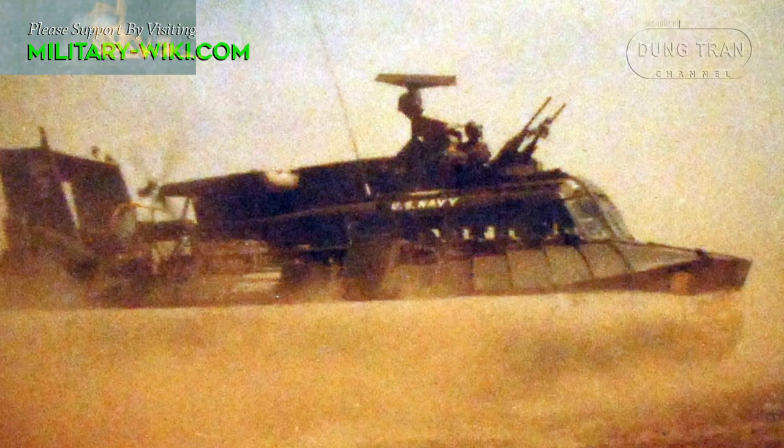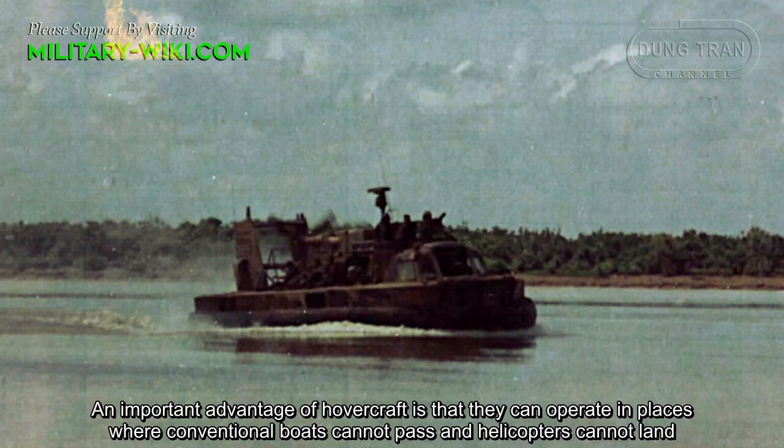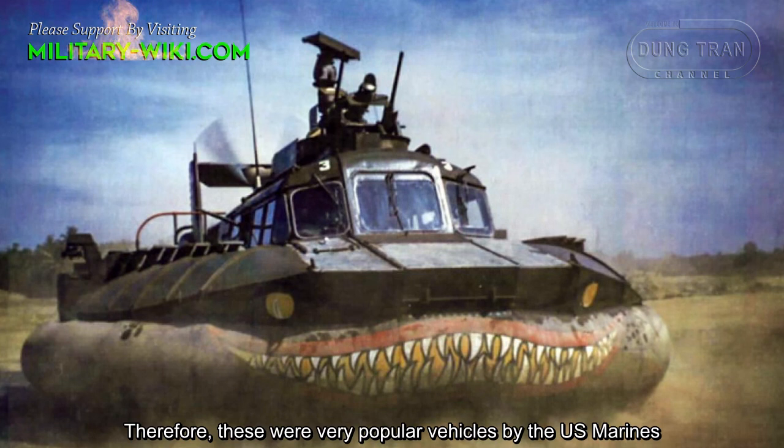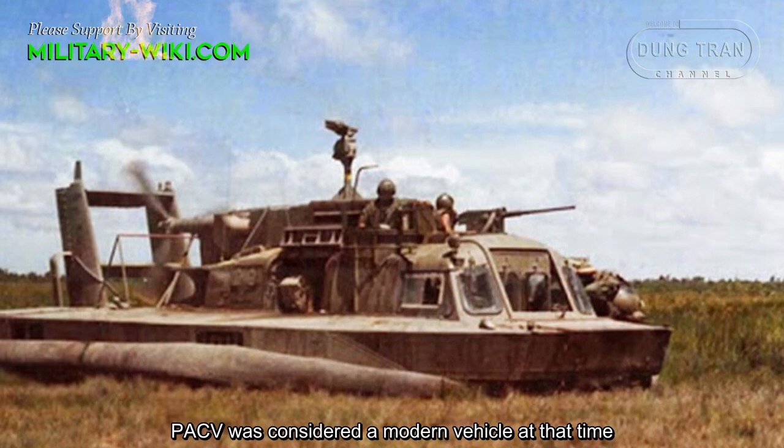An important advantage of hovercraft is that they can operate in places where conventional boats cannot pass and helicopters cannot land. Therefore, these were very popular vehicles with the US Marines. PACV was considered a modern vehicle at that time.